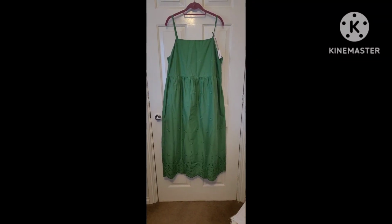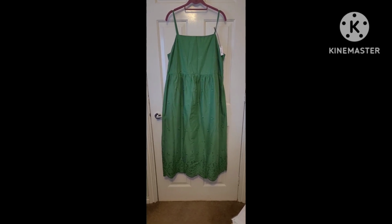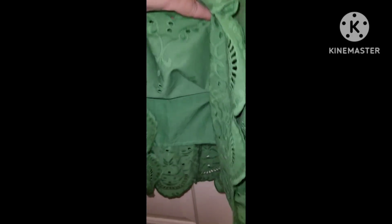I was drawn to this dress straight away because of the colour, but there's a great deal of fabric in this. It's actually a broderie anglais, and then there's some embroidery at the hem. And then when I looked inside, it's actually lined. So I've got a second layer of a green cotton in it. And I've just realised why there's so much material in this. It's because it's a maternity dress, which is good for me.